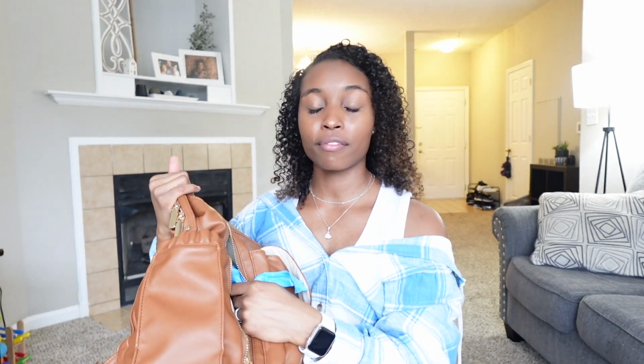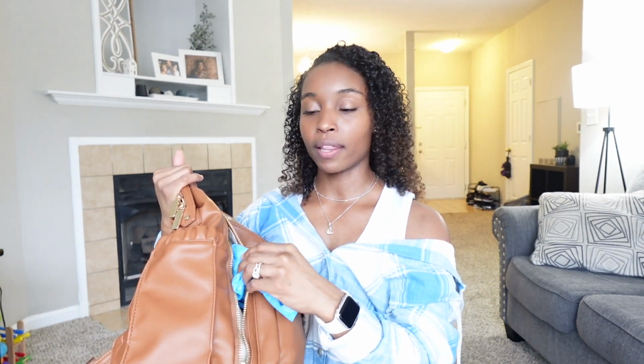And then on the other side, I just have these little dirty diaper bags that I'll put soiled diapers in, or even if they have blowouts, I'll put their clothes in there just to keep it all separated from everything else and so that the smell isn't lingering everywhere. So those are really nice.